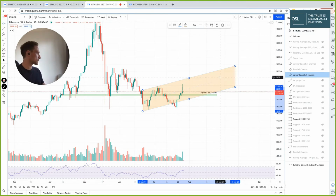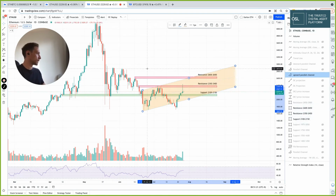Also falls nicely in line with the 2,600 resistance area. So in the short term, these are the kind of main resistance areas that we're looking at. 2,600, even closer, which we tested yesterday, is 2,350 to 2,450. And then further to the upside, we've got eyes on the 2,850 to 2,900. So they're kind of the main levels that we're looking at for now.